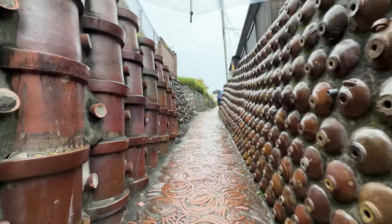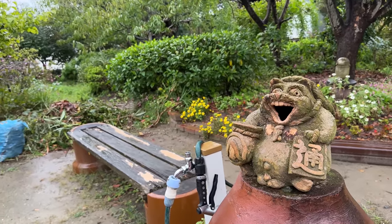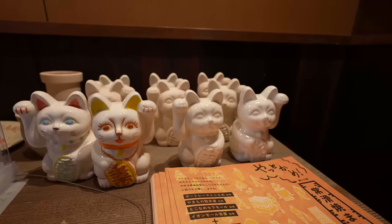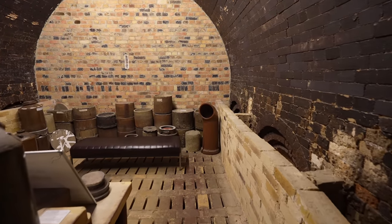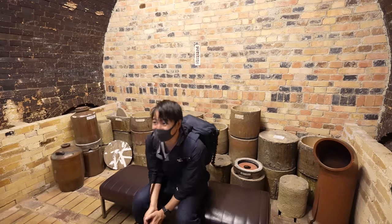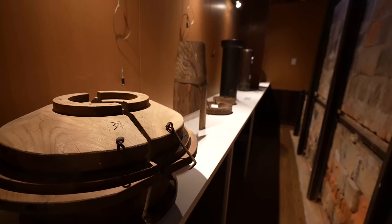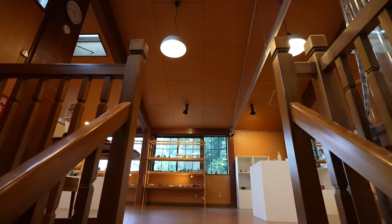Wow. That's artistic. Oh, that's a pottery museum. Let's check inside. So this is the real kiln, which was used until 1982. It's raining outside. Finally, I can sit down here. We can learn about pottery over here. There is a display. It's my first time to learn about pottery. Interesting. Let's go upstairs.